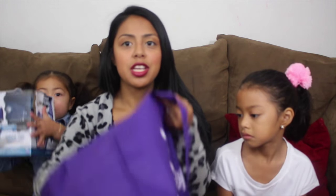Then we have here some Sand Alive. The girls really love this. They have already got into it and started playing with it. So it's pretty cool. Also, I showed this in the video. The sand, it's just really cool.